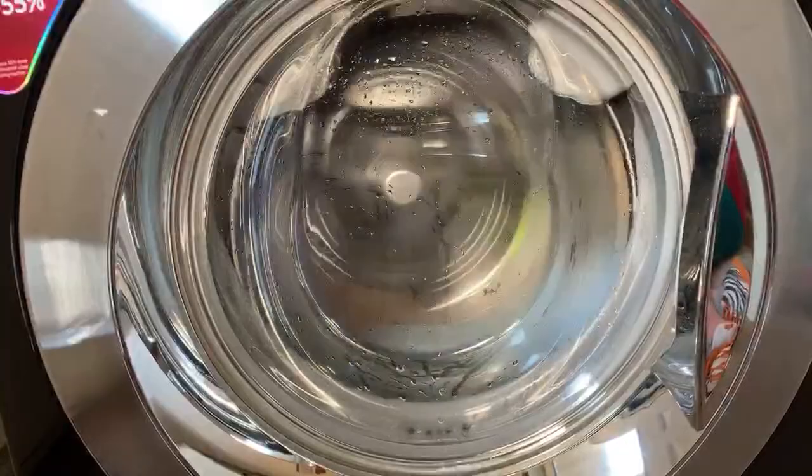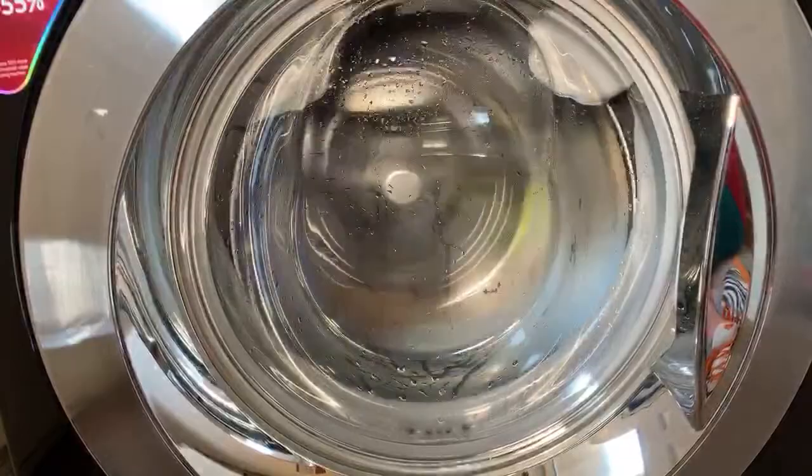Yep, no unbalancing issues there. My drum balls have done their job.